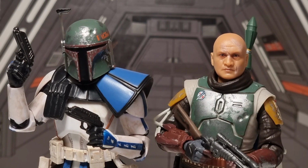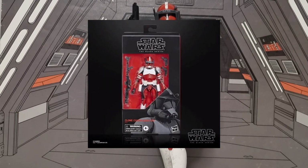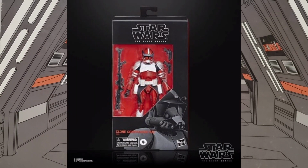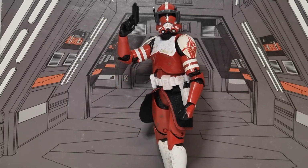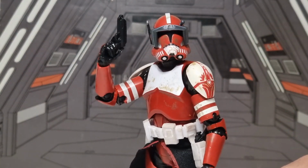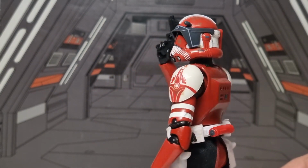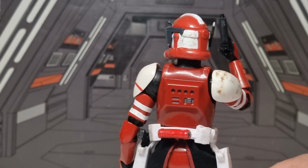So let's bring in our next one. Next up, Commander Fox. I'm pretty sure it's Commander Fox. I'm not right up with all of those names and stuff, so forgive me if I butcher it. But yeah, he's cool. He's got some great detail on him. I love that red. Pops up real nicely. And just, yeah, the weathering and the logos, and they just look awesome.